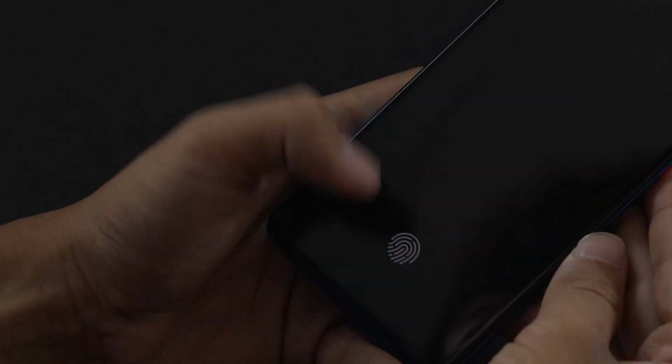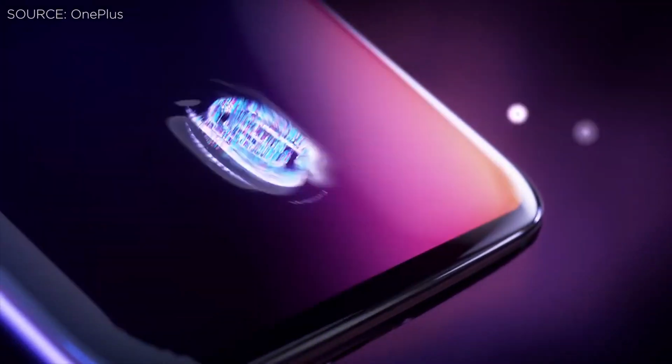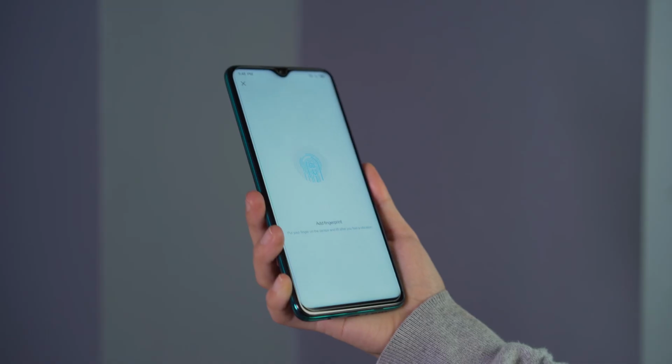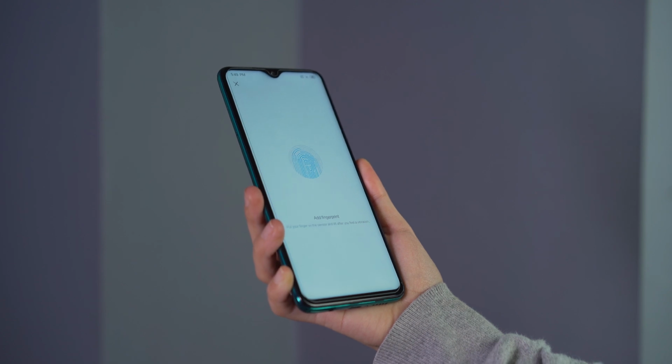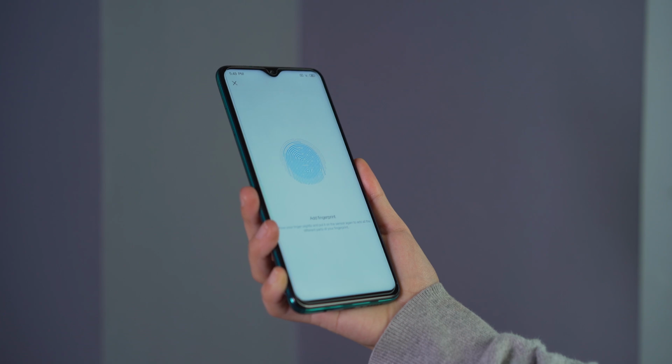Like I mentioned earlier, there's the optical, and the second would be the ultrasonic one. First, we have the optical scanner. So this scanner basically just illuminates and captures a 2D image of your finger. The downside is that it's theoretically easier to fool this type of sensor compared to the ultrasonic scanner, like the one I have here on my Galaxy S10. Ultrasonic scanners, unlike optical ones, don't just get a 2D image of your fingerprint, but get a 3D impression of it. And it's basically Face ID, but for fingerprint scanners.